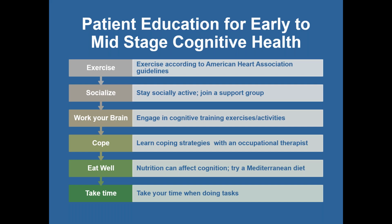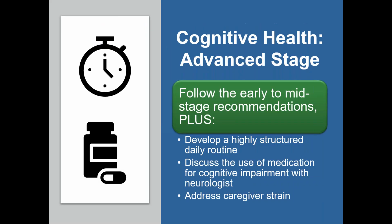I thought it was great that they gave a shout out to OTs in this panel. They thought they should learn strategies with an occupational therapist for working through some of these deficits or impairments. Nutrition is thought to possibly be a help, so they recommend a Mediterranean diet. And the big part is taking time when doing tasks, because with a combination of the bradyphrenia, bradykinesia, everything is slower. We're going to get into some ideas for time pressure management in a little bit that really help as far as pacing their time.